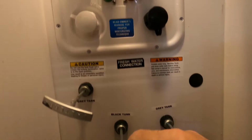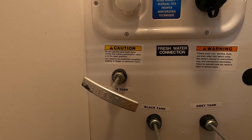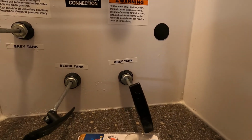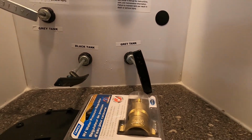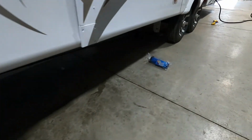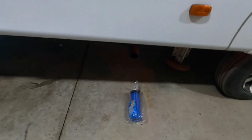Close that up, close your black tank, pull your first gray tank. After you pull the gray tank, go ahead and pull this other gray tank. It's going to be your cleaner waters, your sinks and your showers. That'll clean your sewage hose out for you. And then conveniently store your sewage hose away. And head on home.